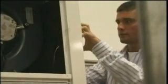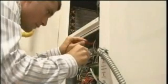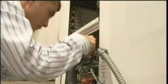My favorite class here is testing and balancing. We monitor water pressure, air pressure, duct leakage, things in that nature. It's really interesting because you use your brain a lot. It's not so much physical work as it is using your head, trying to figure out different situations and how to set everything to what it needs to be set at.